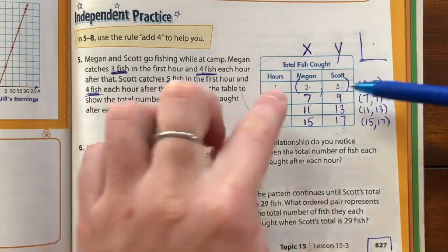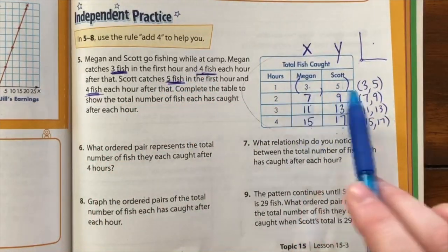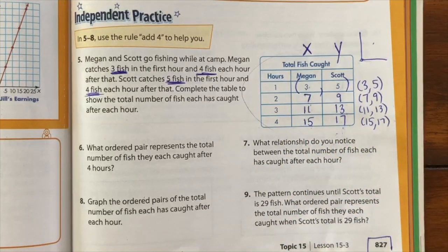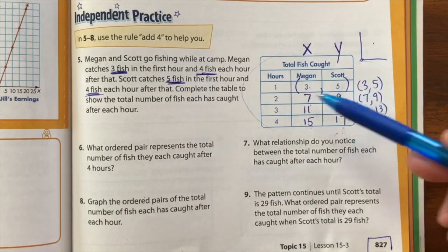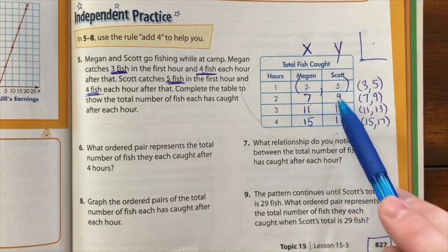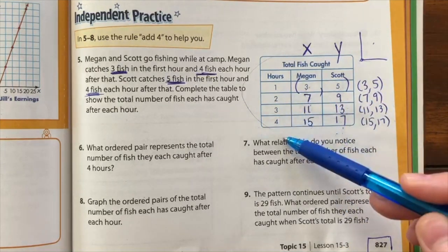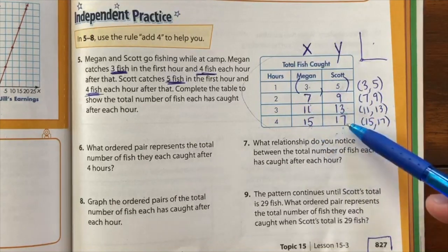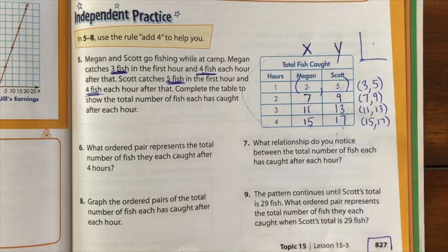Well, if you notice, they're always adding 4. That's why it's always the same difference no matter what, because they're adding the same amount. Okay, that's a really important key when you're doing this. Let's say if Scott was adding 5 each time and Megan was adding 2 each time, there would not be the same difference between the number of fish they caught. But since they're constantly every hour after 3 and 5 catching 4 fish each hour, they're always going to have the same amount of fish difference that they caught.